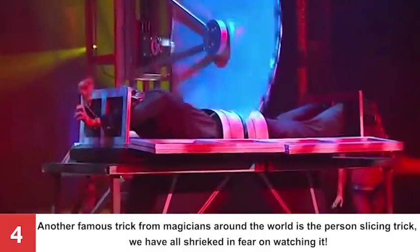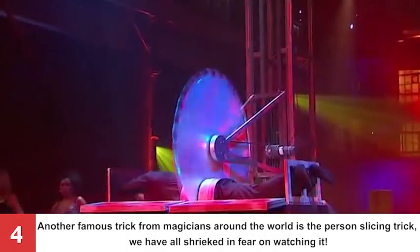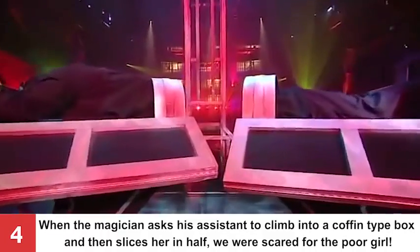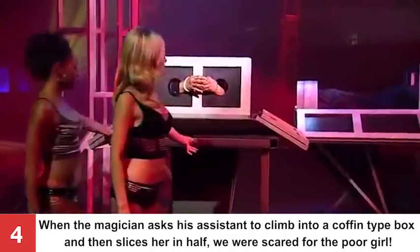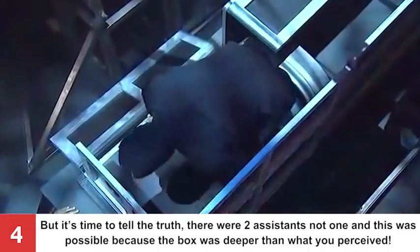Number 4. Person slicing in half. Another famous trick from magicians around the world is the person slicing trick. We have all shrieked in fear upon watching it. When the magician asks his assistant to climb into a coffin-type box and then slices her in half, we were scared for the poor girl. But it's time to tell the truth.